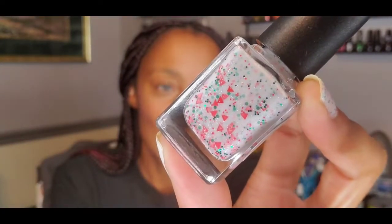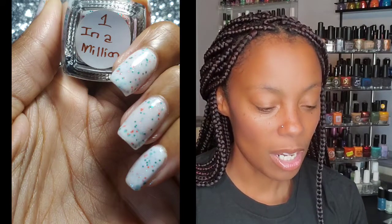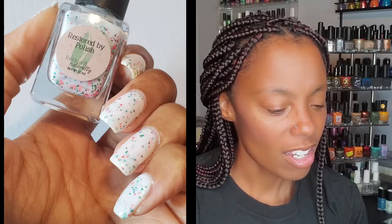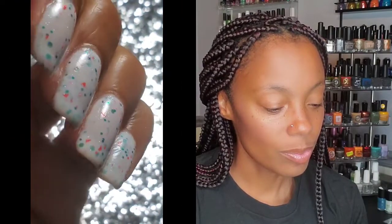Again, I feel like I'm saying again a lot, but it's pretty much the same except for the base of the polish. So the glitter combination again is those triangle red glitters with a little bit of holographic shimmer and some green glitters. I think there are green hex glitters in here. So tiny. But in this white base, so amazing. I really enjoyed this one a lot.